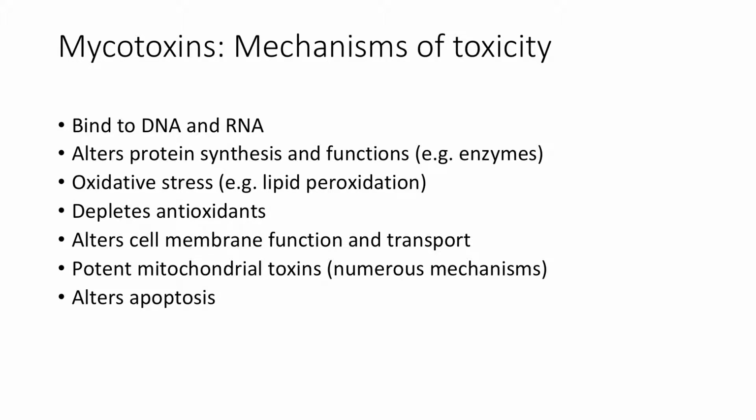Certainly we know from extensive literature on mycotoxins that they can bind to DNA and RNA and probably render it non-functional. They can alter protein synthesis and functions, which would include obviously a number of enzyme systems, oxidative stress, with lipid peroxidation being proven, depletes antioxidants, alters cell membrane function and transport. These are potent mitochondrial toxins, as Dr. Nathan has already mentioned, and they can alter apoptosis.